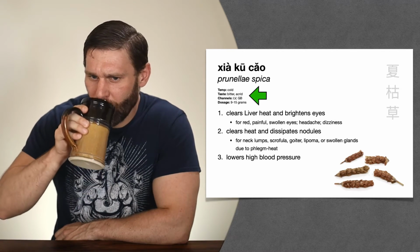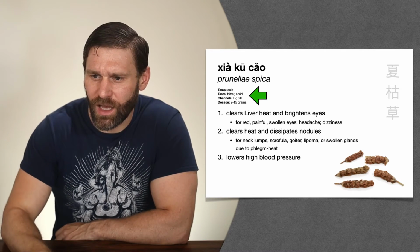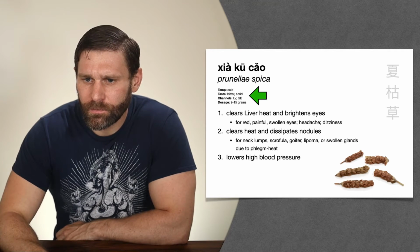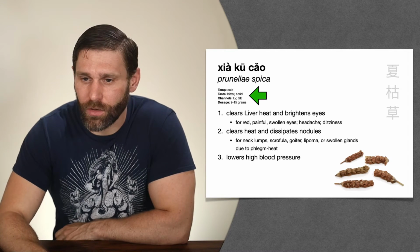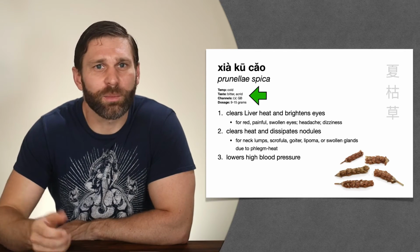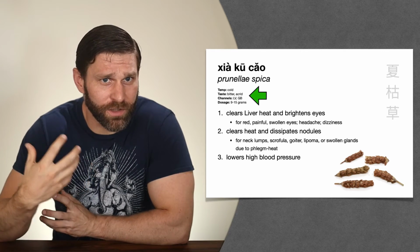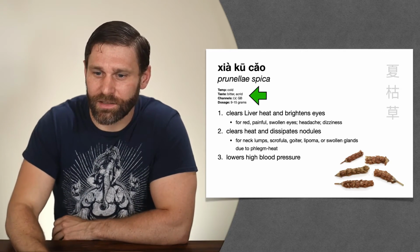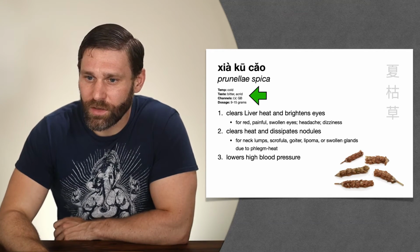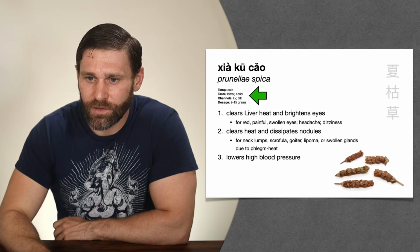As for the name, xiakucao, I think xiakucao means summer withering herb. Cao just means herb or grass. Xia means summer, ku means to wither, and so I'm assuming that this is a plant that by the time summer comes around, it already starts to wither. I'm assuming that's where it got its name, but I'm not really sure. But xiakucao, I believe, means summer withered herb. I'm not sure that helps you remember the functions, but that's what xiakucao means.